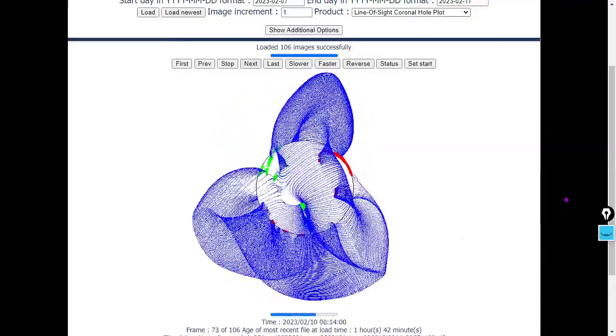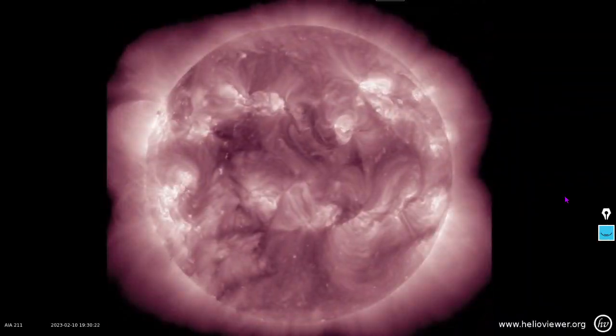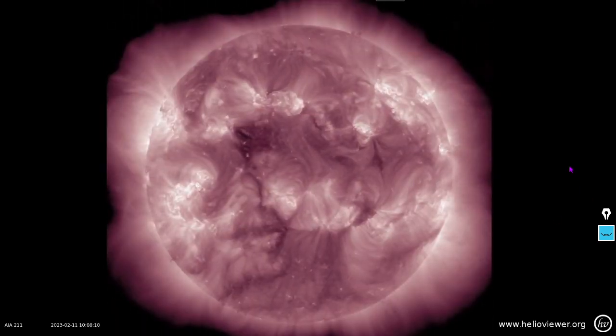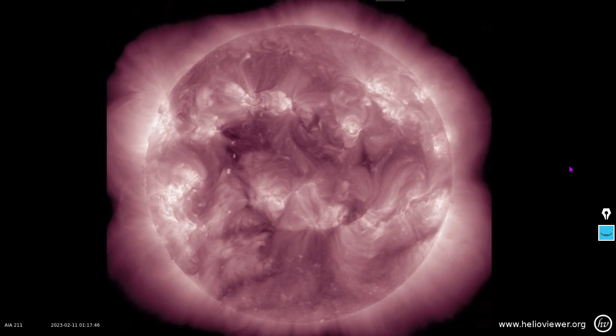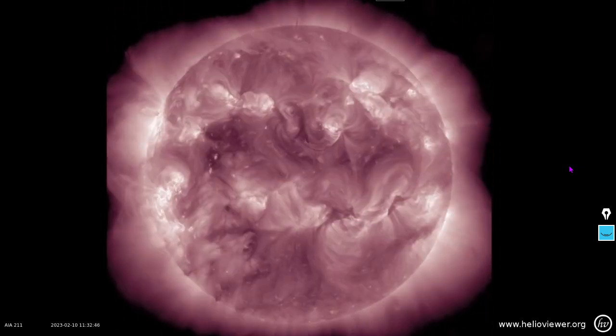And let's see if it shows up in SDO 211 angstroms. So here's the past 24 hours, and indeed you can see a bit of definition happening up here. Don't be surprised to see a little plasma reorientation as well around that area, as that coronal hole migrates a little bit to the south.